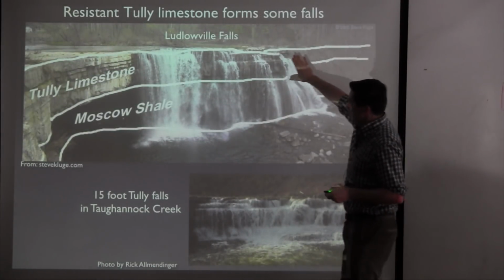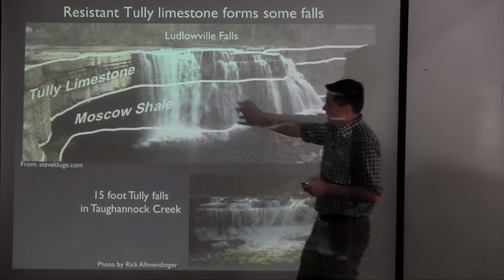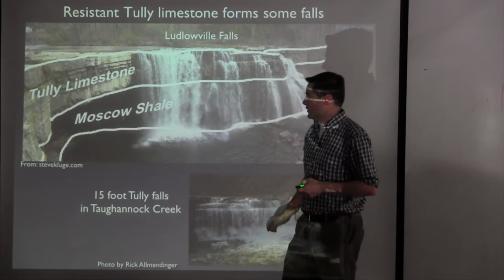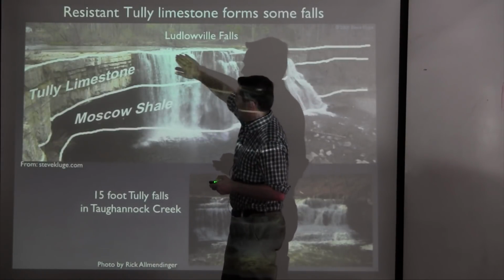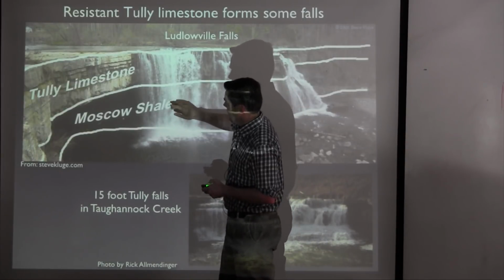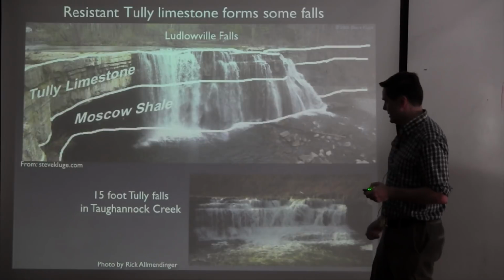Ludlowville Falls has a nice cap rock waterfall because it has one of the rare instances of a limestone formation in the Finger Lakes, this Tully limestone that is hard to erode and is well preserved and makes this cap rock limestone waterfall, and the shale beneath it is more easily eroded away.